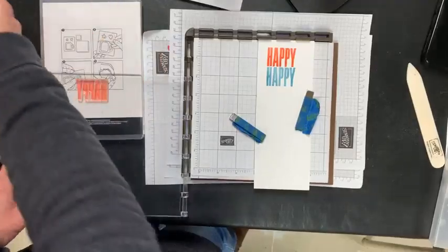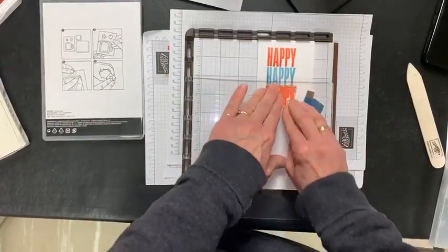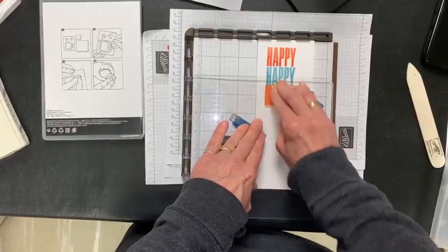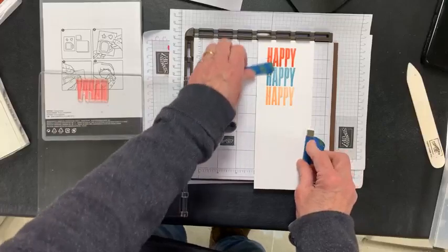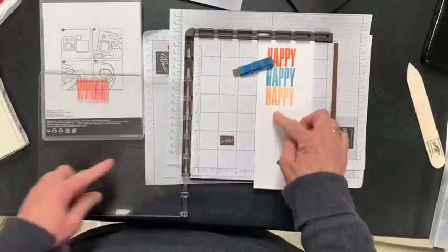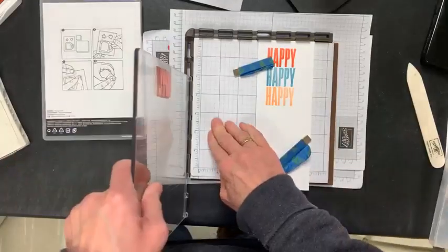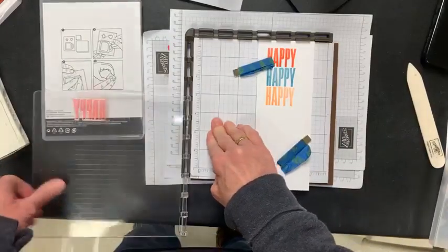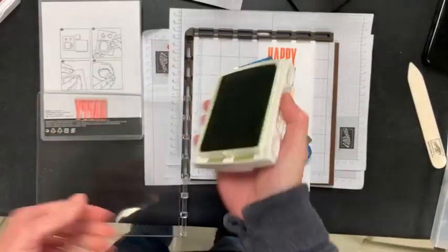Okay, again, I'm going to ink up my Happy. Bring it over. Give it a good squish. Okay, now I'm going to start moving my magnets around because I'm about to run into them. I'm going to move my hinge down one more step here. This is my Old Olive.